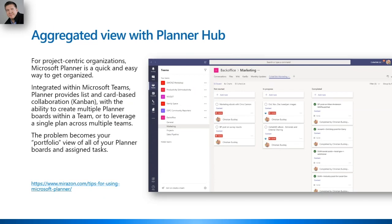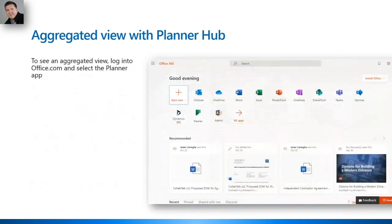Whether you have a standalone Planner SKU or you're leveraging Planner through Teams, you'll be able to get to that hub site inside of Planner. You can also go to office.com and log in. So you can access this view if you're away from your desktop or your laptop and want to get in and take a look at this view.